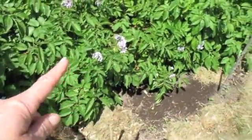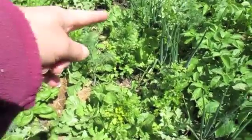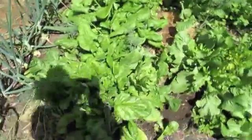These are my potatoes. Back up a little bit. And my purple ones have purple flowers. I only have two there of the purples. And then I've got like russets and, what are they? Yukon Golds. I'm squishing by the raspberries. And my lettuce didn't come up very good, so this is volunteer lettuce here and there. And cilantro. This is my spinach.